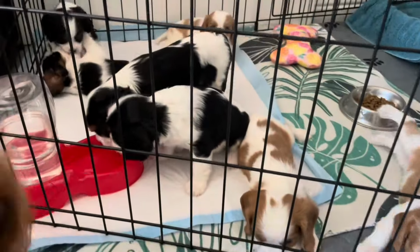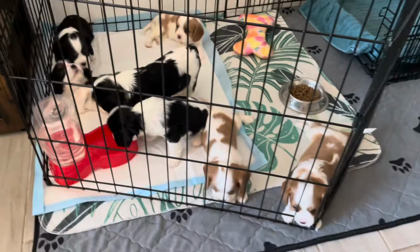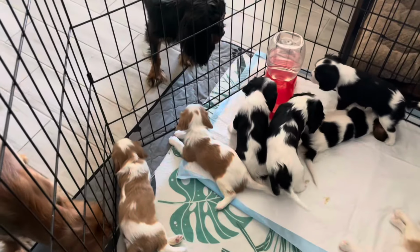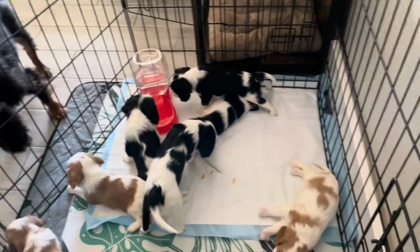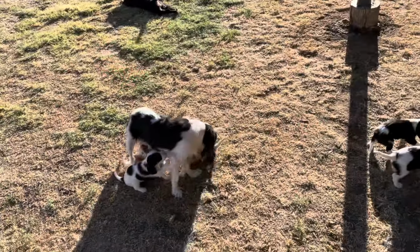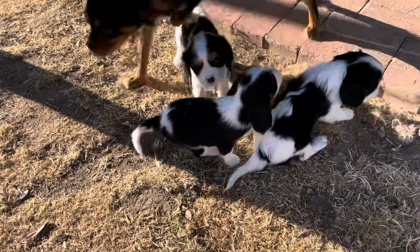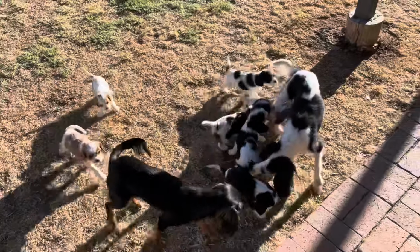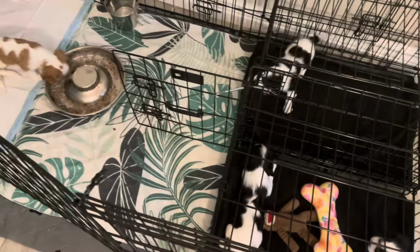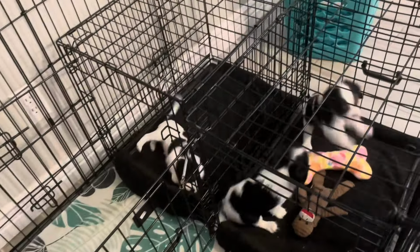They started enjoying a penned area in the living room to be able to see more everyday living, and learning to drink water on their own, and being near our other dogs, and a lot of outside time. This is when they were getting potty training down, and so I tried to bring them out regularly so they could learn that that is the area they should be going potty.